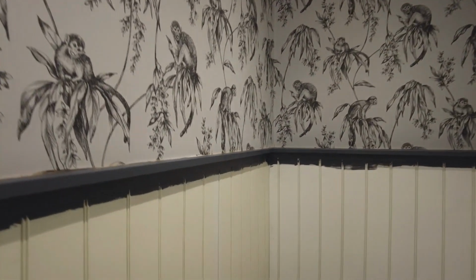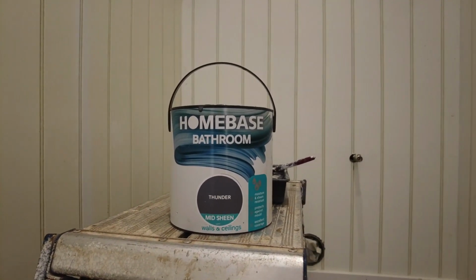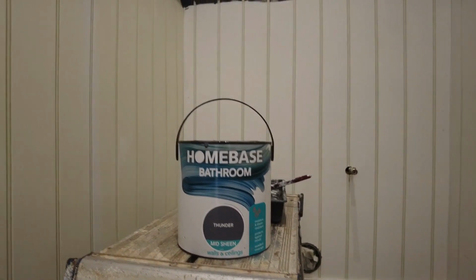Yeah, I'm just busy painting it now with Homebase bathroom paint in the colour Thunder. It's a mid-sheen, apparently. Just gonna crack on. It's a nice colour. I'm absolutely gonna love this room once it's done.